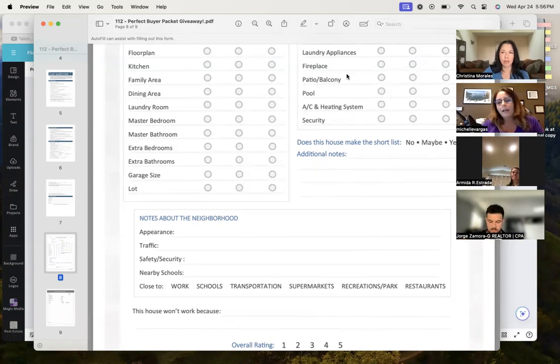Super helpful, especially because those MLS printout sheets for the clients have the pictures of the house. So that's super helpful for them to remember. Oh yeah, that house, the blue house, or you start naming the houses, right? Or the flower house or whatever it is, you start naming them.